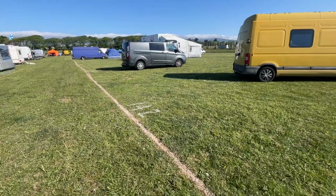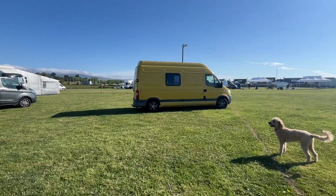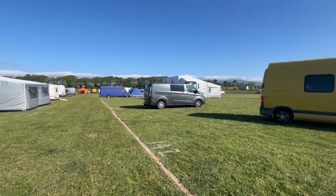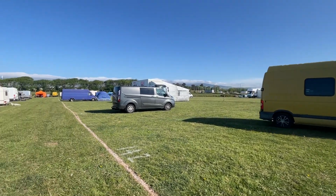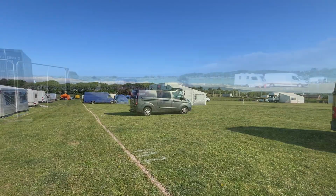So this is our pitch 142. Steve is going to park the van up and set the awning up, and Joy and Steve have kindly let us borrow their van for the few days so we can leave the van set up here, use that, and we're staying at Joy and Steve's. Result, result, result.